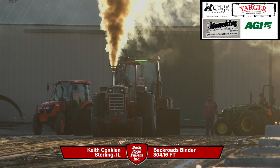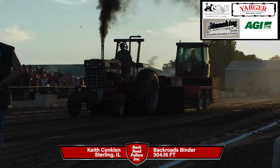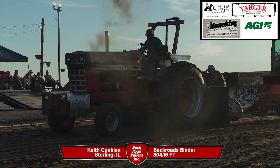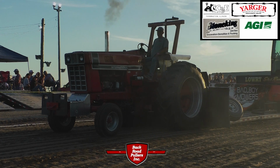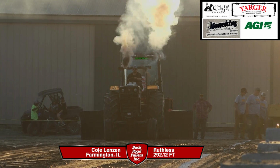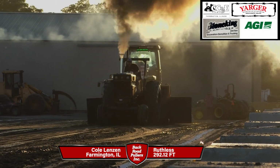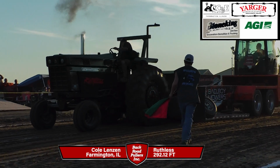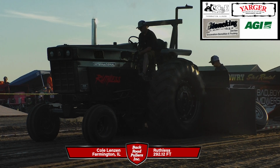Keith Conklin, International 1466. We're making some stupid power with 5 cylinders. Got the motor back home, freshened her up, got it running on 6 cylinders now. International 1466 that we call Ruthless. That's not how Ruthless usually runs. 292.12, 292 with the 1-2 for the Ruthless.